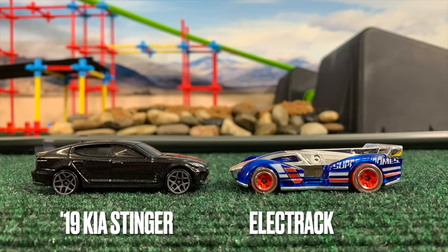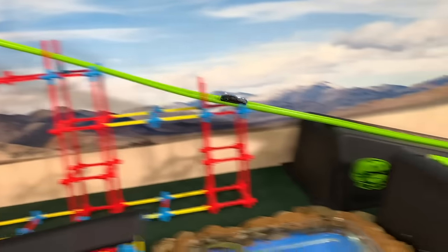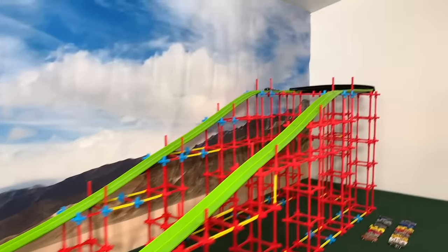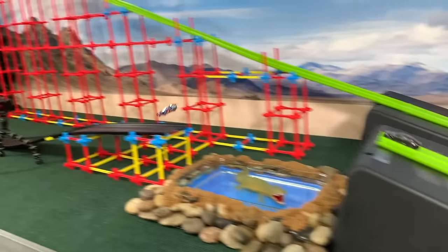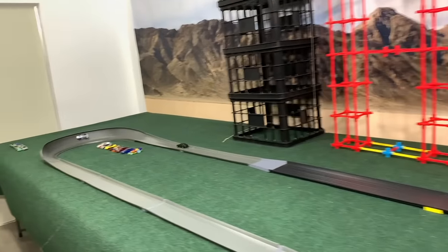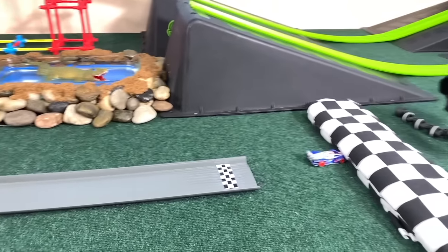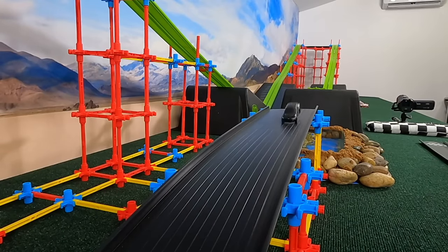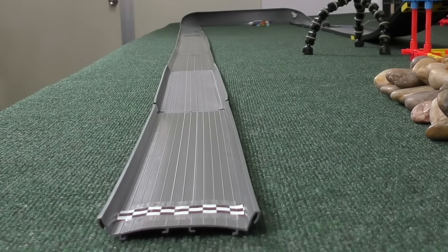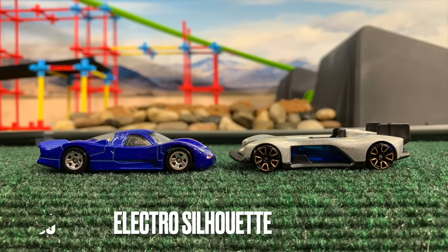Kia Stinger, Electrac. Saw the Electrac before, and well, the Electrac wasn't on the track very long, one of the faster times we've seen today, and we're doing well against the Kia Stinger here in the second round, putting distance between them, and well, he had no problems down the back stretch. Not much skidding at all, and stayed straight. That's how you want to do it. Keep the chaos at a minimum, especially if you don't have to deal with any cars near you. He was out of the gate like a flash and had the speed to put it away.